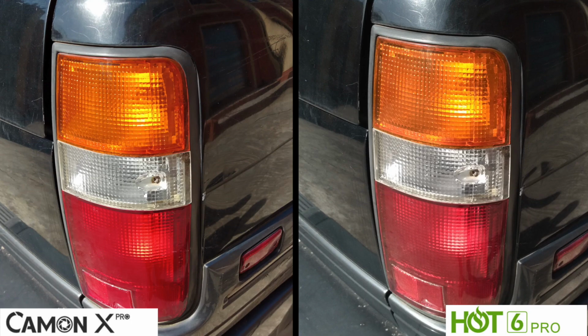This is a car tail light. Judging from the picture here, you'll notice that the Camon X Pro has a lot more details than the Hot 6 Pro. Even though they seem to look alike, I still think the Camon X has a lot more details than the Hot 6 Pro.